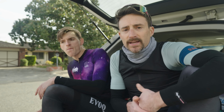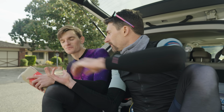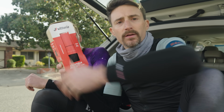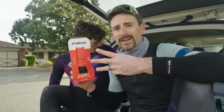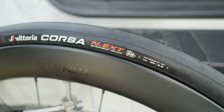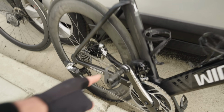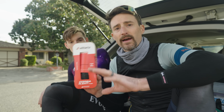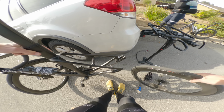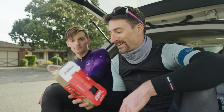Okay, so here's how we're running the tests. I got Will here to help me out. Thanks, buddy. Same exact tire. What are they? Vittoria Corsa Next tubes. Not tubeless ready. We have 3 different versions. Like I said, 28, 32, 34. It's the same type of tire. It's the same bike. It's the same rider. It's the same power meter. It's the same course. It's the same everything. The only thing we're swapping out is the tire itself, so we can actually find the performance benefit of going bigger, or maybe it's a drawback. Stay tuned to find out.